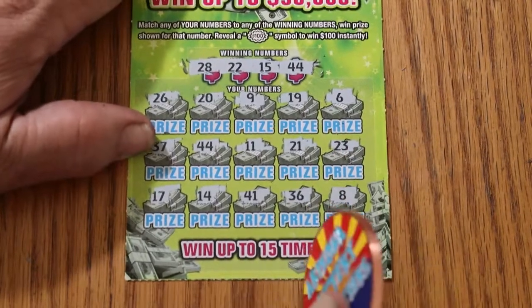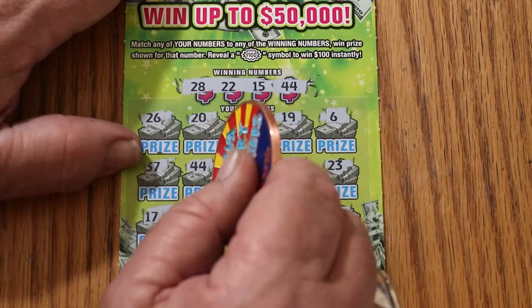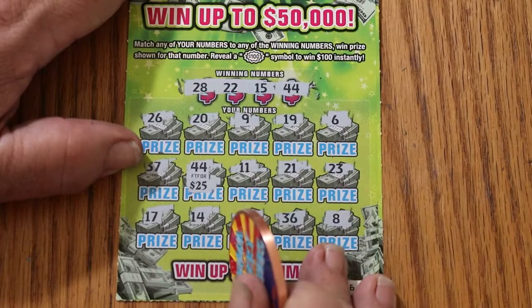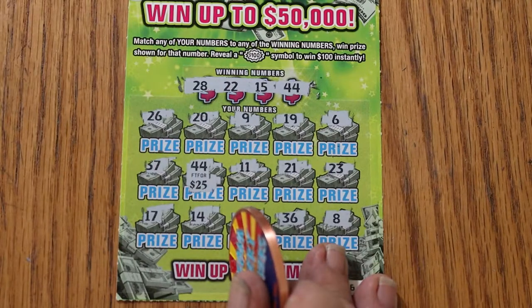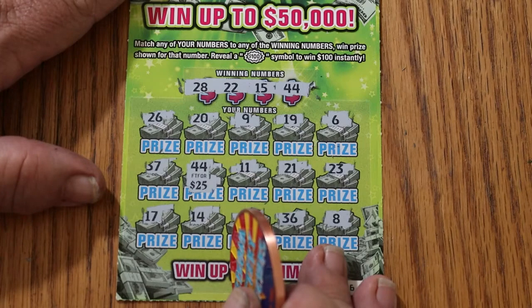It is possible to get a manual win all on this. I haven't had that happen yet. So, we got 44 club here. What are we getting out of this one? Ooh, nice. 25. All right, that broke the monotony of the fives, and that puts us way over half back.